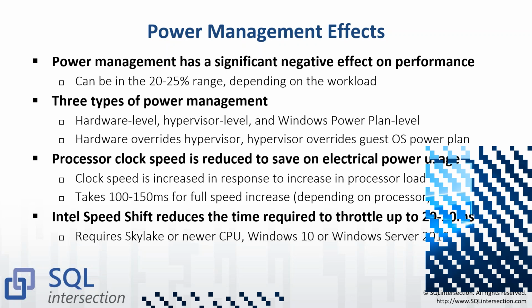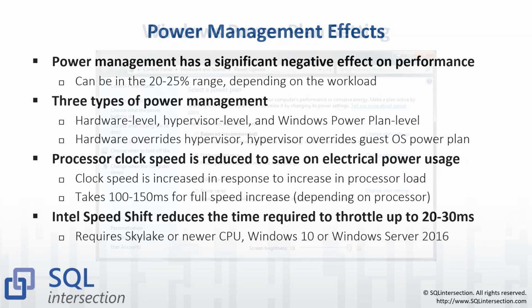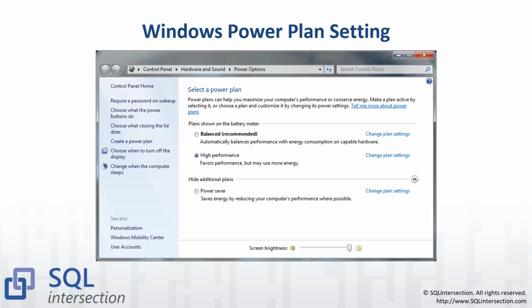All right, here's what the power plan settings look like. If you don't do anything else, go and check all your servers and make sure they're not in the balanced power plan. Switch them to the high-performance power plan, and that takes effect immediately. No reboot or restart of SQL Server is required to get that benefit.